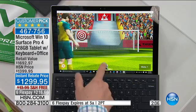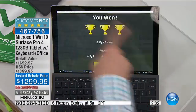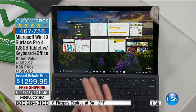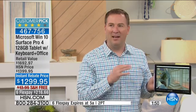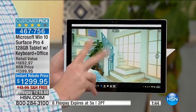So when you're playing your games, looking at your photos, or chatting with the grandkids, you can see that I'm playing a game on here using the touchscreen experience, but I'm still running everything else at the same time because it has that powerful Core i5 processor. And when you're using the webcam, and I've got the webcam up and running on mine right now, it makes everything so sharp and so clear because you've got that high definition webcam, and you're actually getting 2 cameras today.